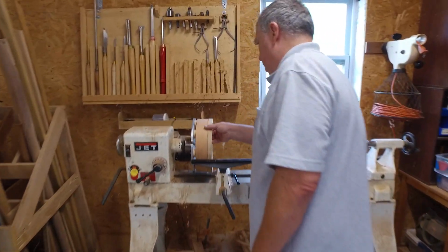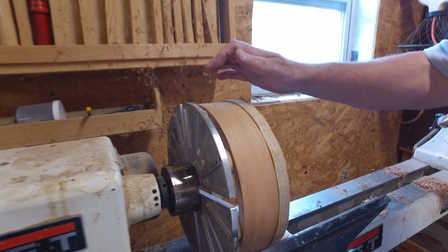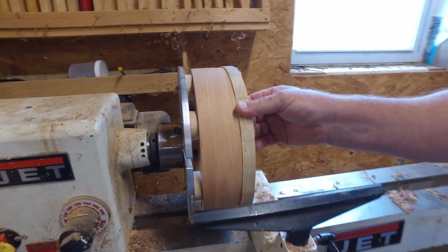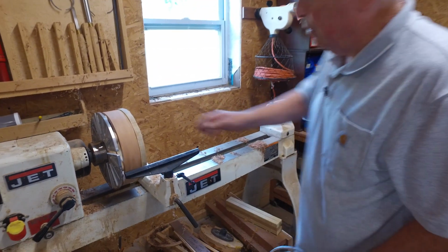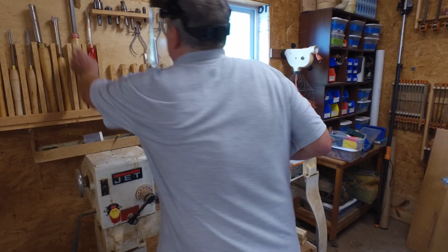So I've trimmed off a lot of the excess on this. So we've got the rim, we've got the tone ring. In this case, this tone ring is persimmon, another very dense wood. And then we're going to just turn this down flush with the face of the rim.